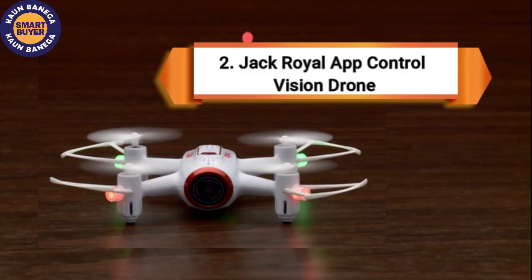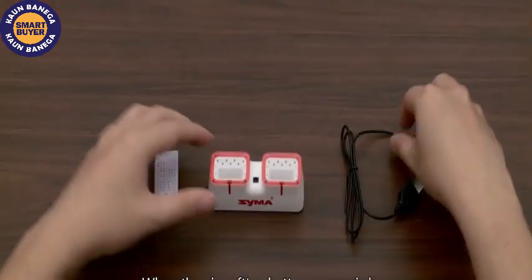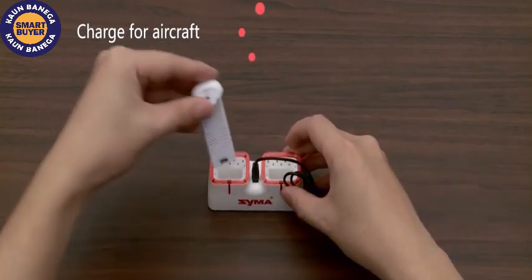On the spot 2 in our list, we have Jack Royal App Control Vision Drone. Unlike the previous one, this drone is equipped with a camera. It provides a flying height of 50 meters and a flying time of 8 to 10 minutes. It has an upgraded 5G FPV which enables a more stable signal with faster and real-time transmission.